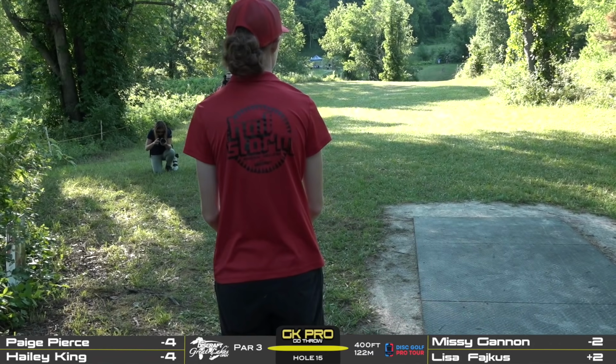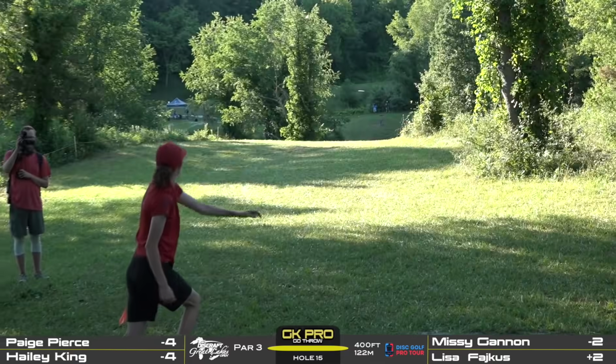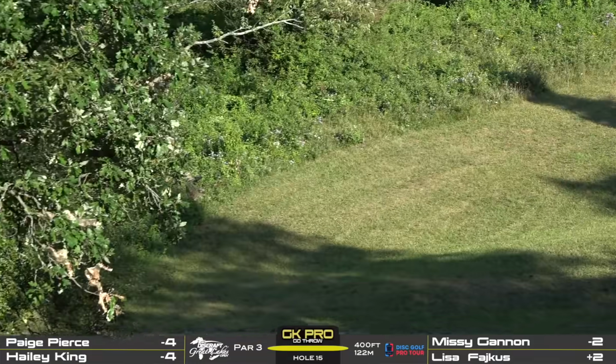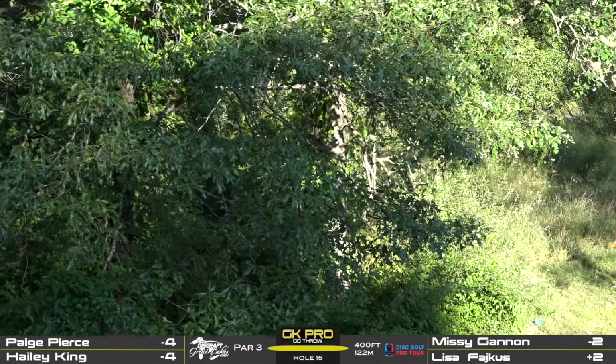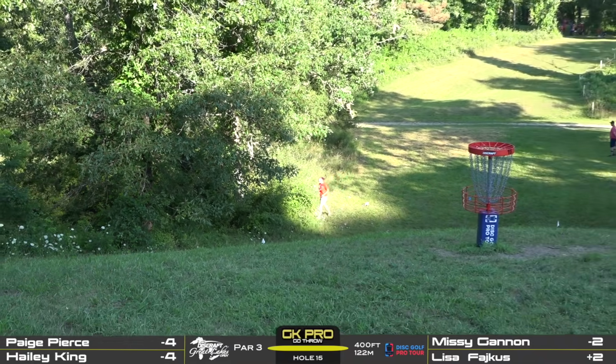Hailey lining up her Zeus here. Just a little bit too much turn on it. She's going to be way down there, but into the woods on the right.